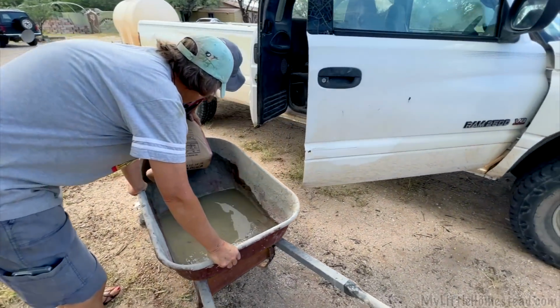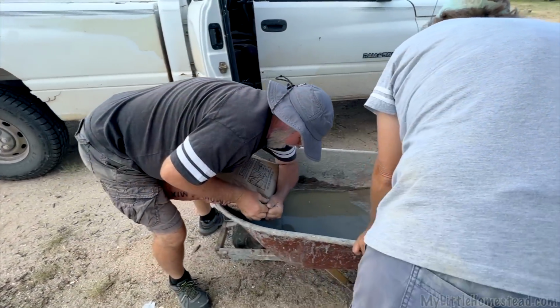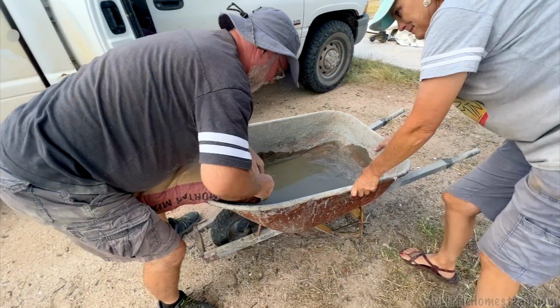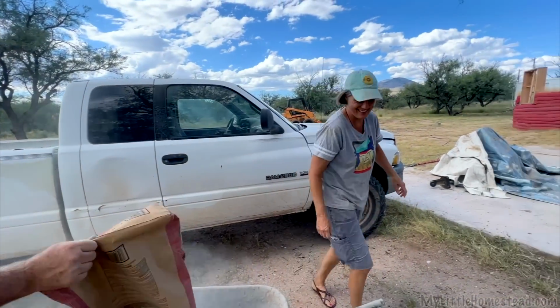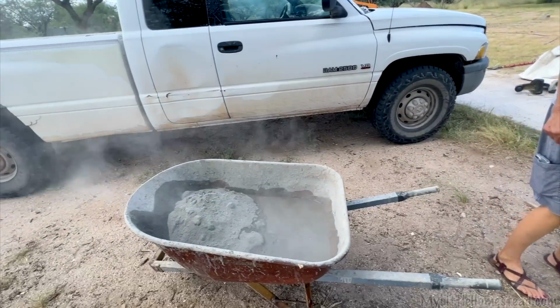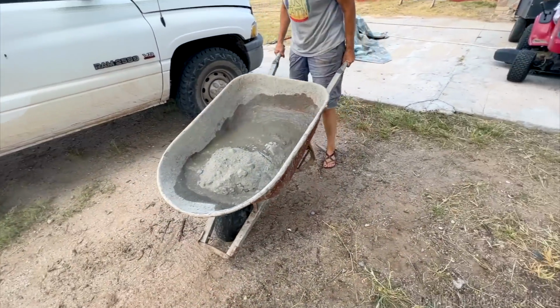Our conquering hero, Dad. Okay, keep it out of there. Getting our bag going. Don't want to get dirty in there. I don't want to show you the inside of there, because that's what's so funny, you know. Okay?